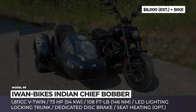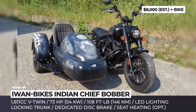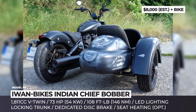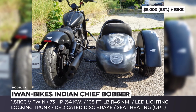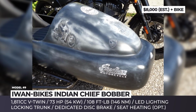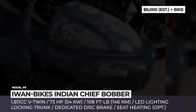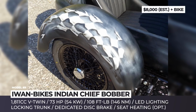Iwan-Bikes Indian Chief Bobber sidecar conversion. This year, Indian celebrated the centennial anniversary of the first Chief by introducing the new version of the bike with fresh underpinnings. Next, the company gave various custom shops and builders an early permission to create their versions of the 2022 Chief. Among these was the German Iwan-Bikes, who ended up equipping the model with their Bella Vista sidecar.